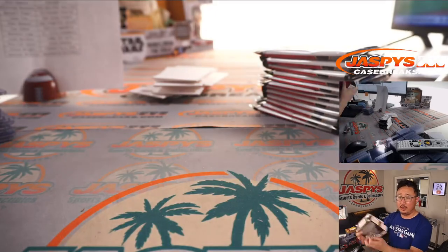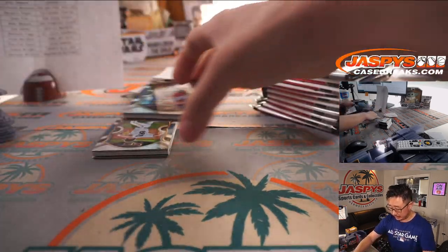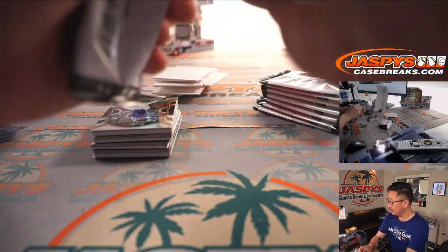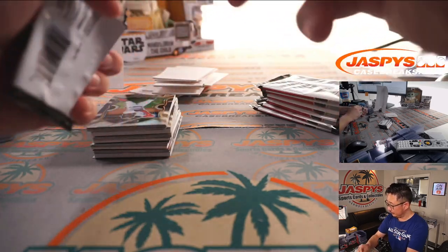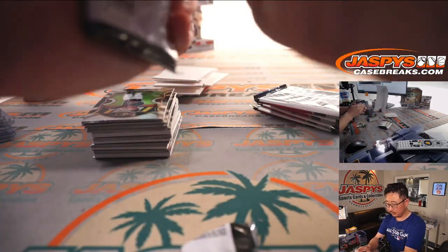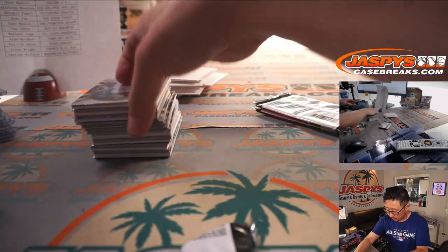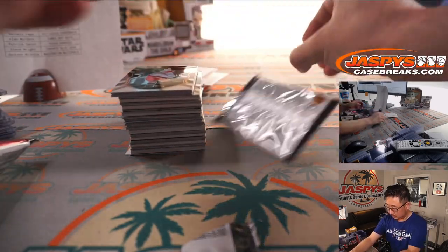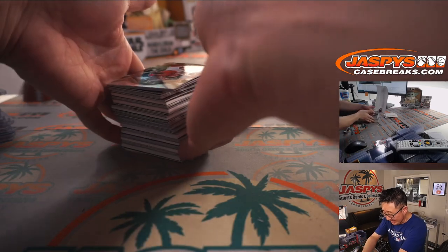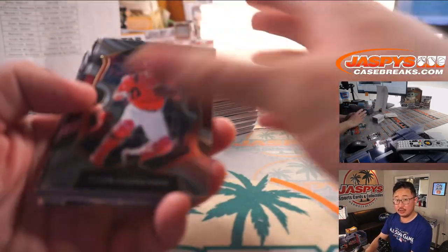All right, TJ needs some M's and some Indians before the end of this last box. Good luck, TJ. He does have the two requisite teams, though, to be eligible for the boxes that were given away. So, if anything, there could be that consolation prize. Good luck. Final box. Second half of this case is in the store right now. JaspysCaseBreaks.com. Check it out.